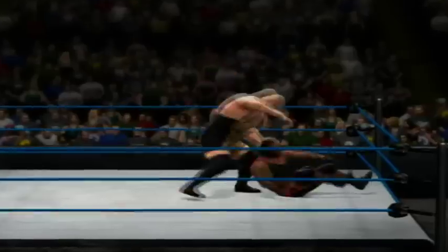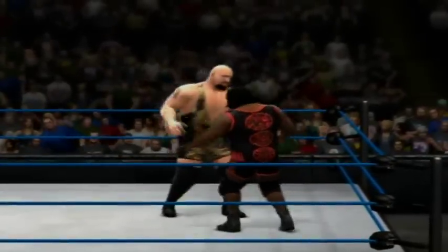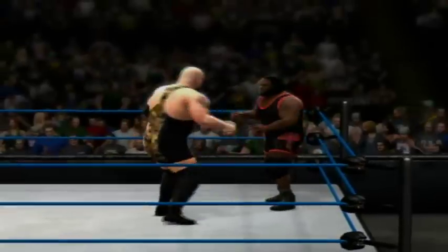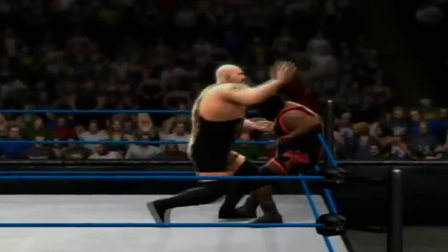Some impressive amateur wrestling skills on display there. And did you hear the impact on that kick? Wow, what a sequence! And that punch lands hard.